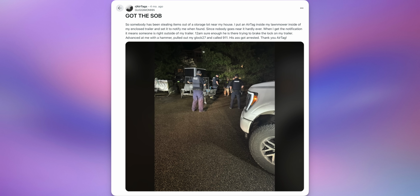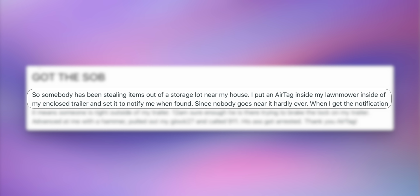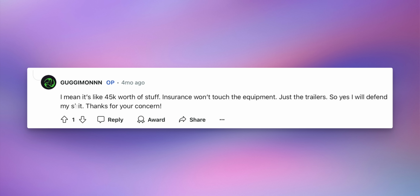And then finally, just as tradition, we have another crazy AirTag story. And this time we have a story from Reddit. So a man in Vermont realized that someone was stealing items out of his storage lot. So he decided to put an AirTag inside of his lawnmower, which was inside of his enclosed trailer at this lot. Now, the items in there were valued around $40,000.